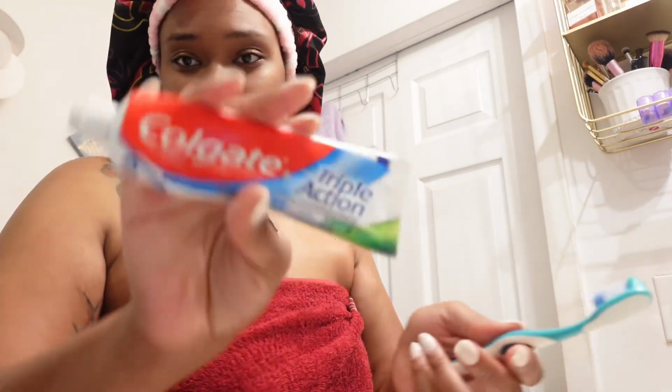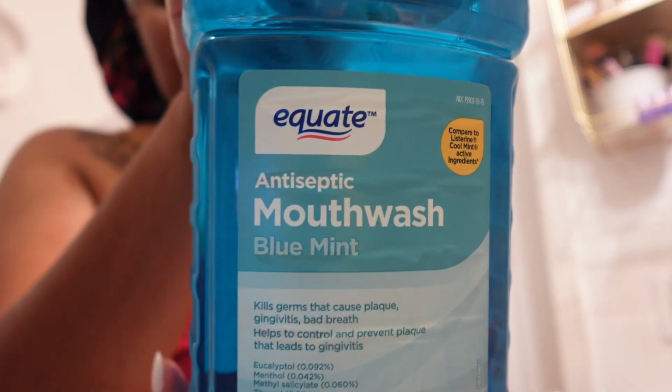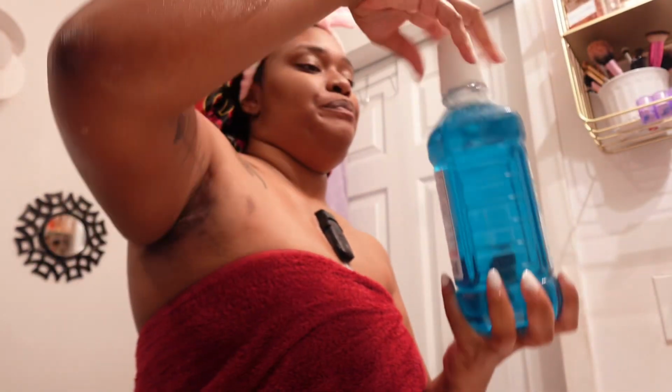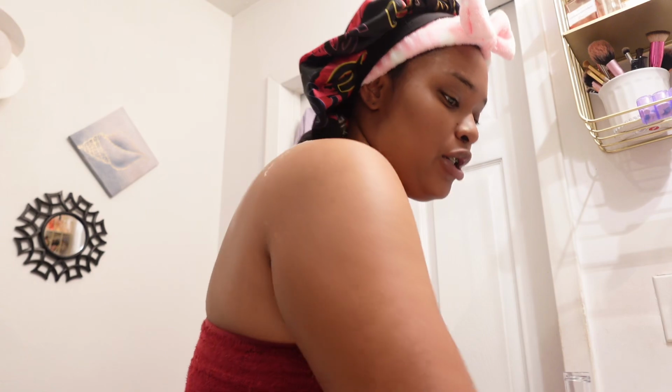And I'm going to use the Colgate Triple Action. You know, whatever you use, you use. You know, this is just what works for me, okay? Got my Equate Mouthwash. Yeah, make sure y'all mix some water with y'all mouthwash. You ain't even got to use that much.